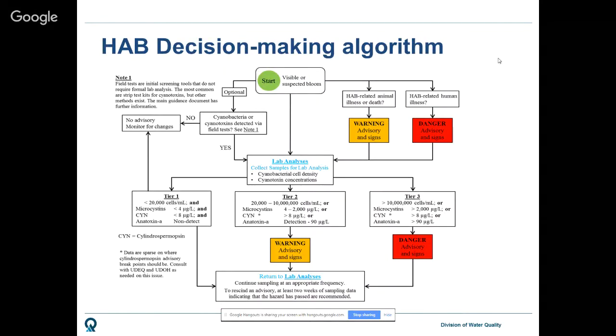Here's our decision-making algorithm, and it's generally just taking the steps that I've talked about and putting them in a decision diagram in a format that's easier to understand if you take the time to look at it. But I'm not going to go through this in detail. It's essentially saying that whenever any of these thresholds are breached, the respective advisory is recommended.